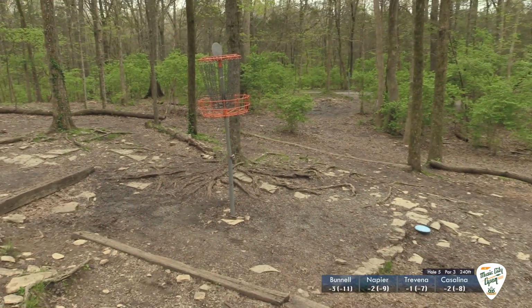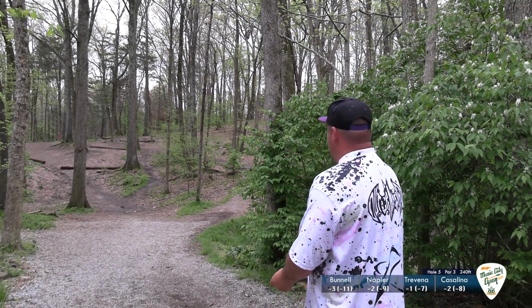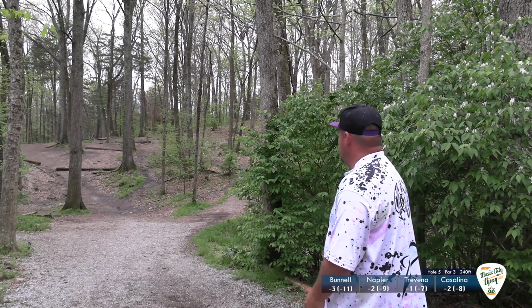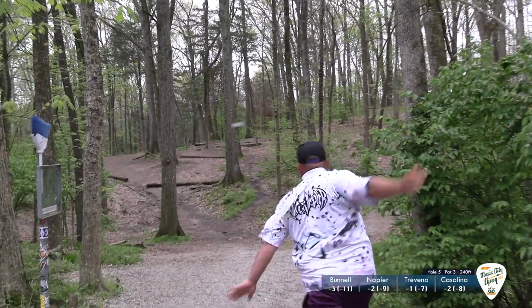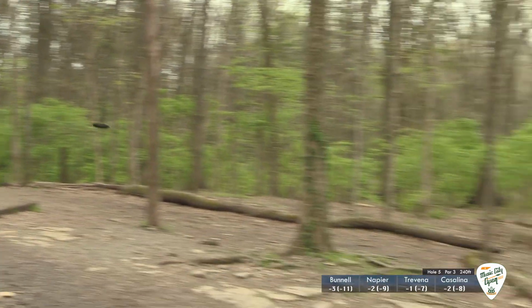That's great. Good shot. I guess that'll work. Probably pretty happy with that one. Yeah. As long as you hit the gap and throw something that will fade back to the pin, you're good.